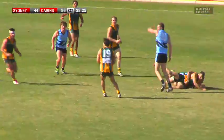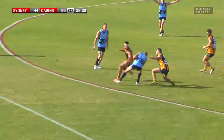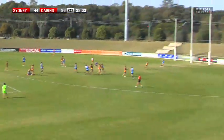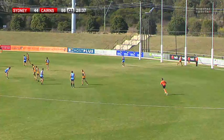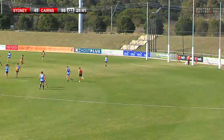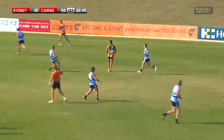Plenty of tackles being applied, but Cairns able to get the clear. Carey goes one way, goes back into trouble, has to go on the hands in the end, and in the end Nick Ryan throws it on the boot, but is offline. 6.9 now, AFL Sydney. Approaching the 29-minute mark of this third quarter.